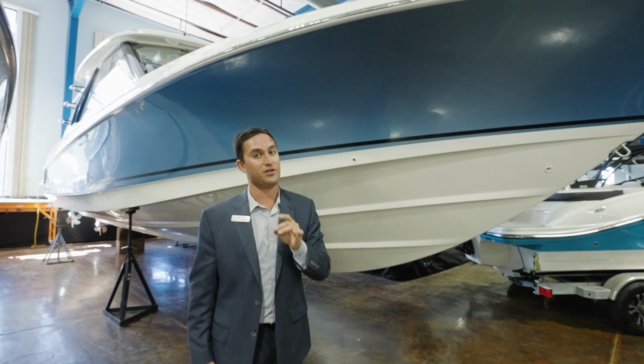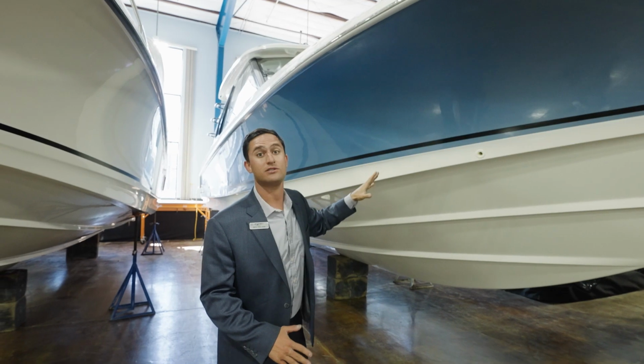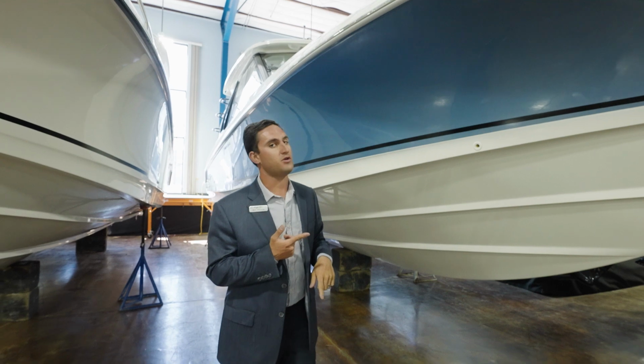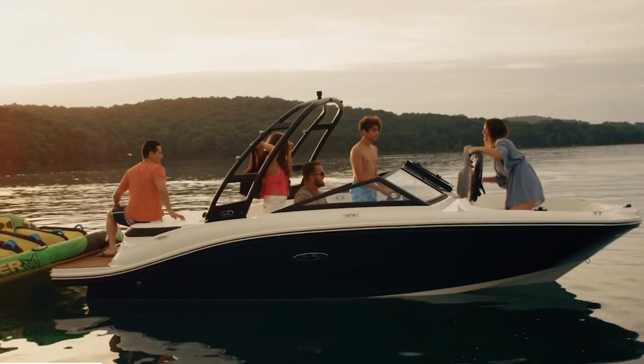Whaler is known for their really beautiful paint jobs. Larger boats, that's a paint, okay? It's gonna be a little bit more expensive, but you are gonna get the most vibrant colors, those really beautiful colors that make the boat pop.